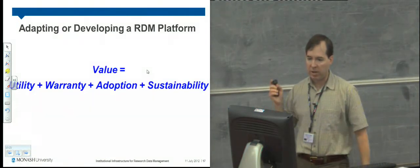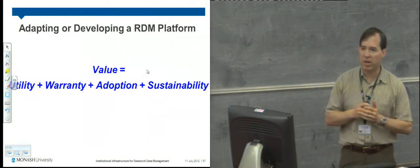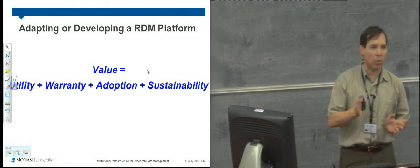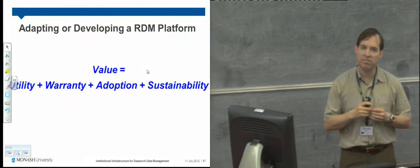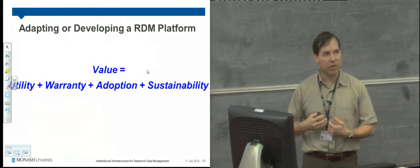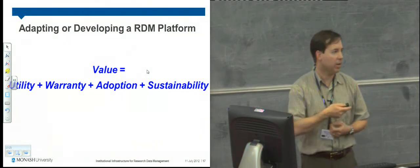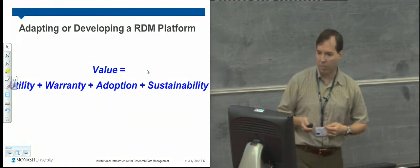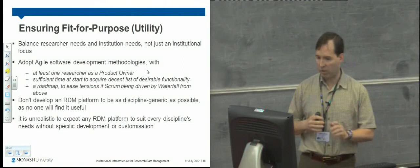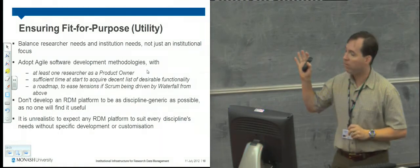When we talk about developing solutions at Monash, those who are familiar with ITIL, which is a service management framework, talk about service value as being the utility plus the warranty. Utility is best of fit, fit for purpose, and warranty is more about the support side. But we take it further. We think about the adoption as well as the sustainability of it. Sustainability is a big thing, and I'll mention a bit more in the next couple of slides. I might jump through some of this stuff because I'm starting to run out of time. Two minutes? Okay, so fit for purpose.